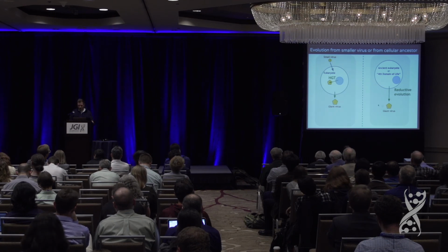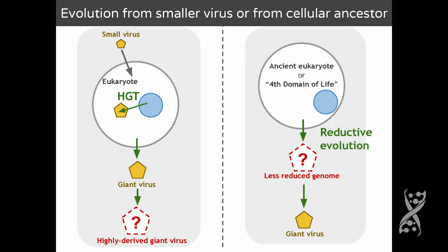In both scenarios, however, there should be a virus which has a genetic complement much closer to eukaryotic or to cellular life, which in the first scenario would be a much more highly derived virus. So it took up many more genes from the host. While in the other scenario, this should be kind of the snapshot of the transition of such a cellular organism to virus, where the genome is not yet that reduced.